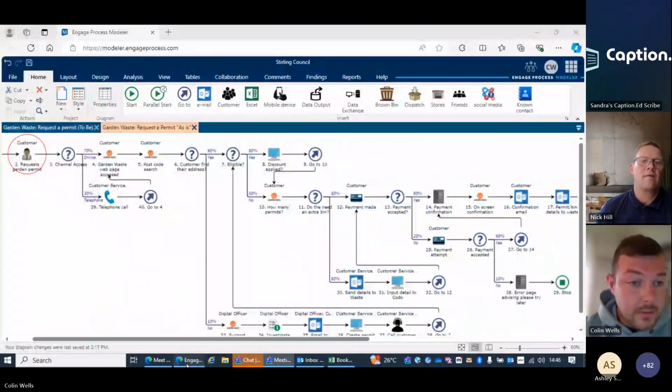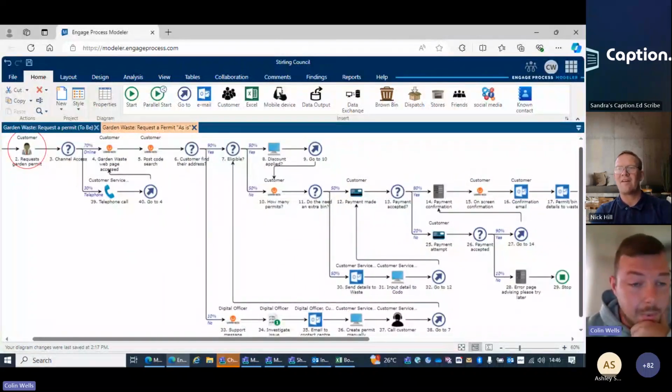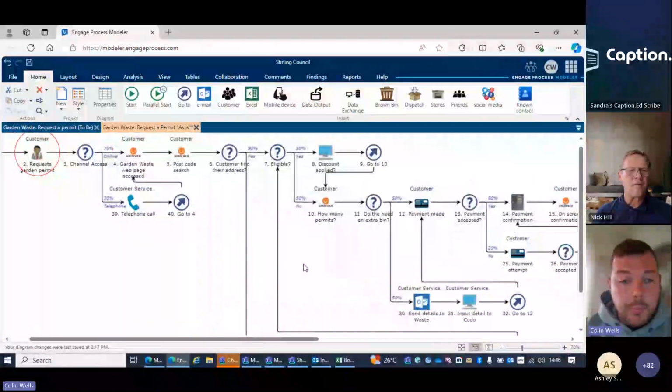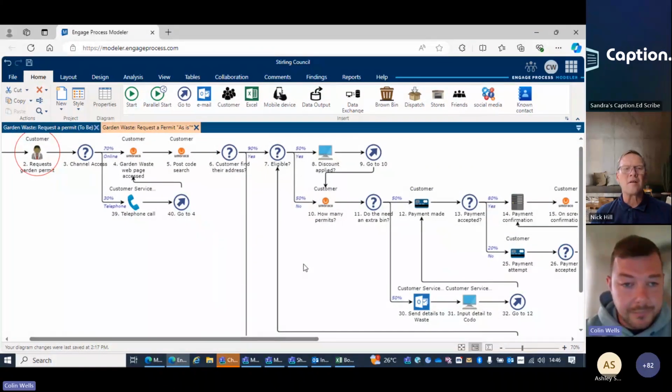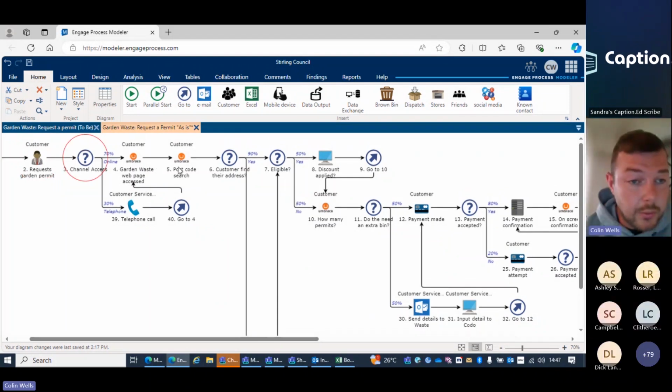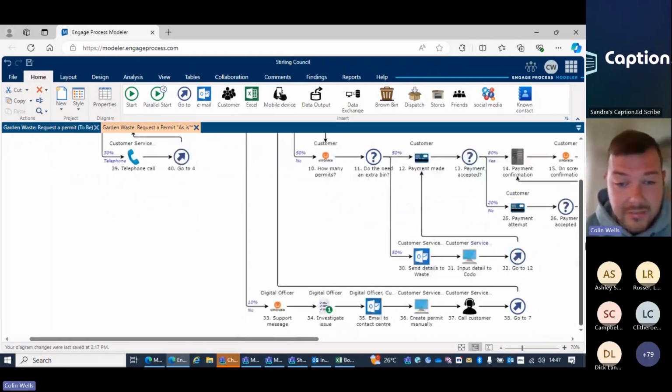So this was our as-is process for garden waste permits. I'll zoom in a little bit. I won't walk through it all, but the major points are that, as I mentioned, it was very manual intervention, as we can see from the point of channel access, whether it was online or telephone. We're doing manual searches to find addresses, for example.